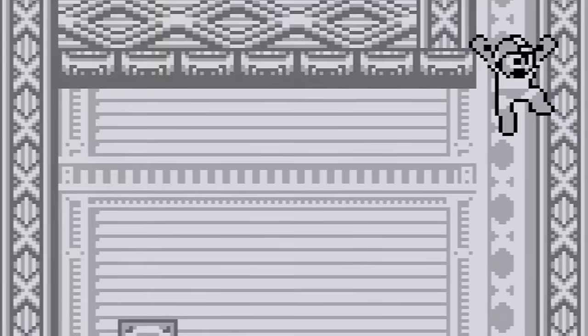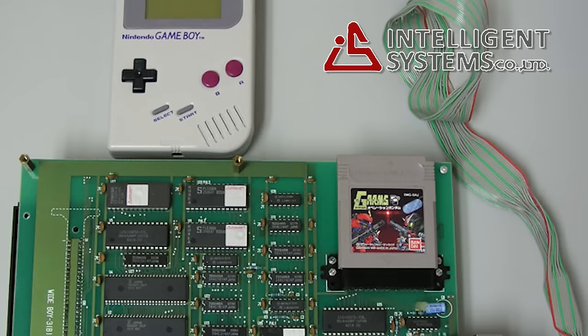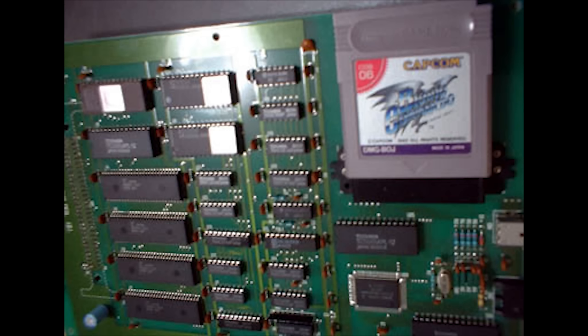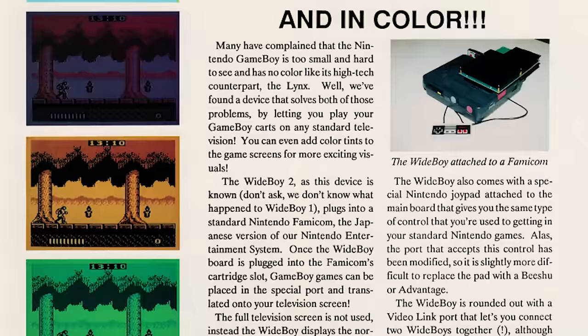The idea of playing Game Boy games on a home console wasn't a new idea, but it was new to the general public. During the NES era, Intelligent Systems, a developer partnered with Nintendo, designed a device known as the Wide Boy, which allowed you to play Game Boy games on the Famicom. Essentially, it was a Game Boy on a PCB attached to the Famicom Disk System RAM adapter. The controller was hardwired to the PCB and it used the console for power. It had some basic functions like changing the color scheme, but the Wide Boy was primarily used for development and media purposes, and was not sold in stores.